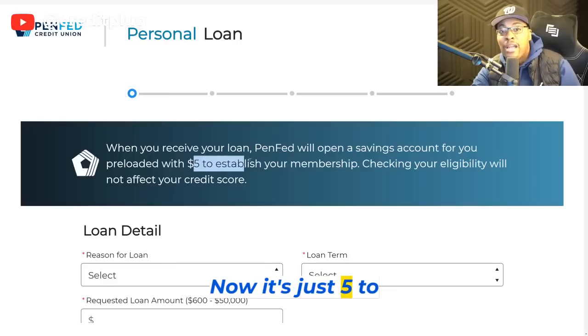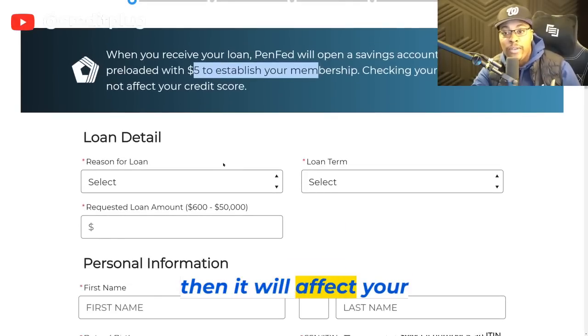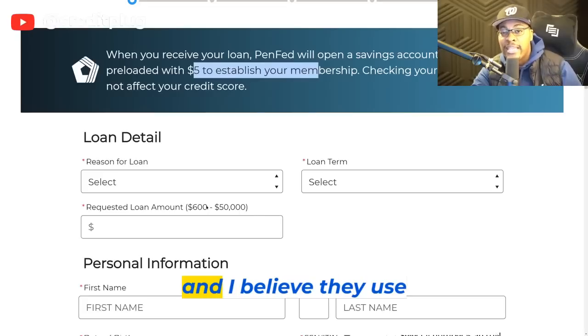Now, it's just $5 to establish membership with PenFed. And again, checking your eligibility will not impact your credit score. However, again, once you accept, then it will affect your credit score. The minimum amount is $600 and it goes all the way out to $50,000. Now, PenFed does use Equifax, and I believe they use the FICO 9 scoring model.